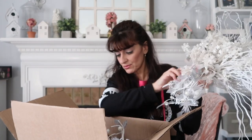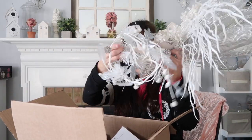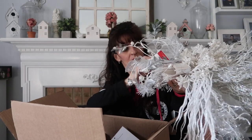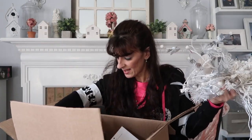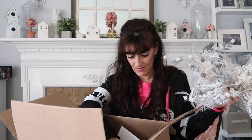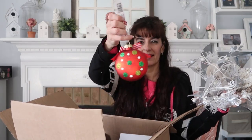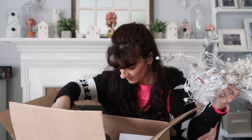So that's really cute. Another one, it's kind of unrolled, but another one of those garland ones. And those say, how much are those? $12.99. A letter X ornament. I know nobody with the name X, so that'll be getting donated. And that says $8.